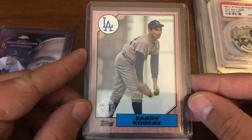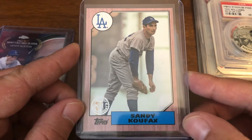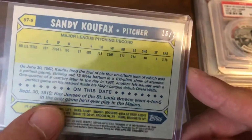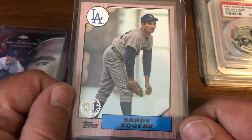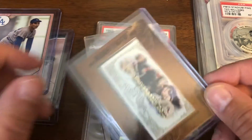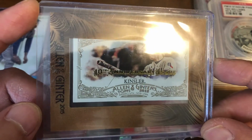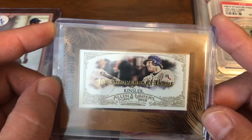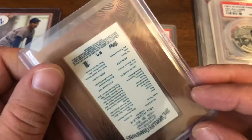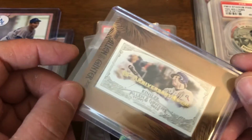This one, being a collector from the 80s, I really enjoy the 87 design, and having this parallel, number 225. They had a good price on it, so I jumped at it. And then this one was really inexpensive. This is from 2015 Allen & Ginter, with a little 2012 Allen & Ginter Ian Kinsler in the middle, the 10th anniversary issue. But interesting card. A couple bucks added on there.